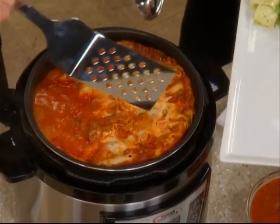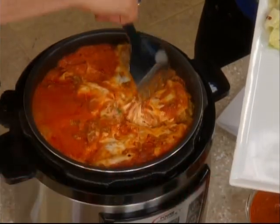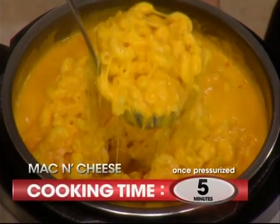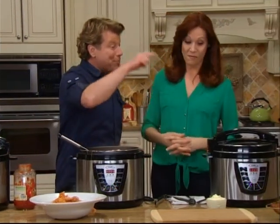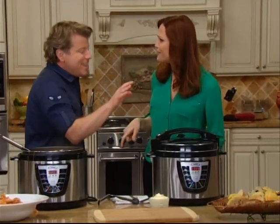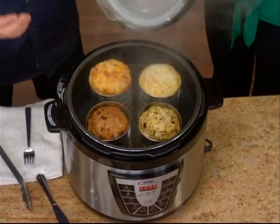But you know what? It also makes the tastiest lasagna in just 20 minutes and homemade mac and cheese in 5 minutes with real cheese. Now, we're gonna do something amazing. Okay. We're gonna make bread in the pressure cooker. Stop it, yes. Bread? The power pressure cooker does so many things, but it does so many things well.